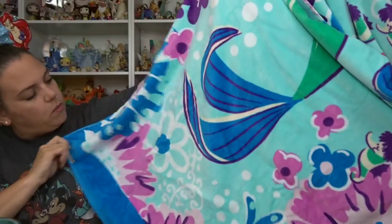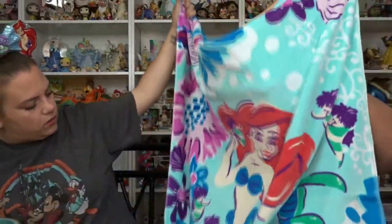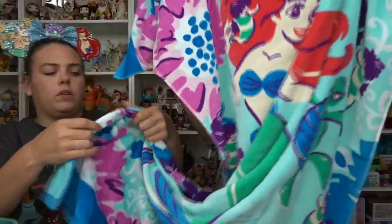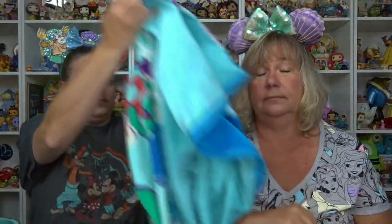I'm doing the wash now. But it has seahorses on it. Yeah, little seahorses, Ariel, the turtle. It's super thick terry cloth, just thick on the other side. I really like it. This was a bit pricey for a towel. This was $50. But well worth it.